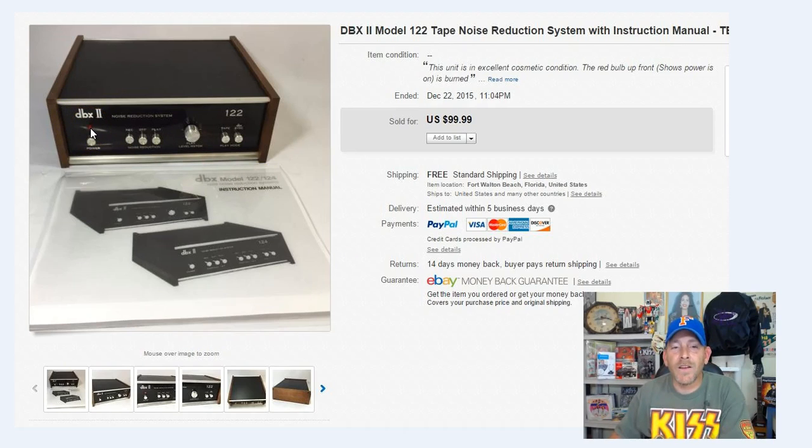The way I tested that red bulb was just with the multimeter. I took the case off and turned it on, and I touched it, and the bulb was actually dead. And I didn't want to go through changing the bulb. But it still sold, so it was a really good deal. DBX 2.